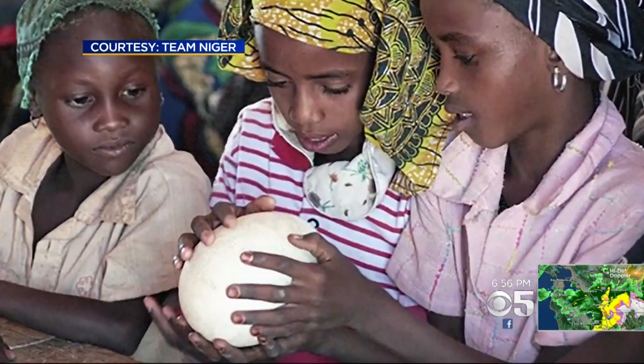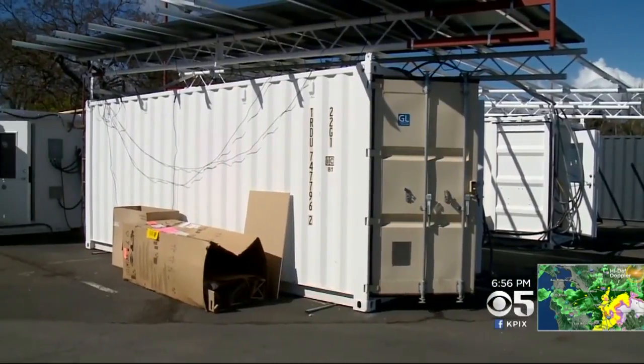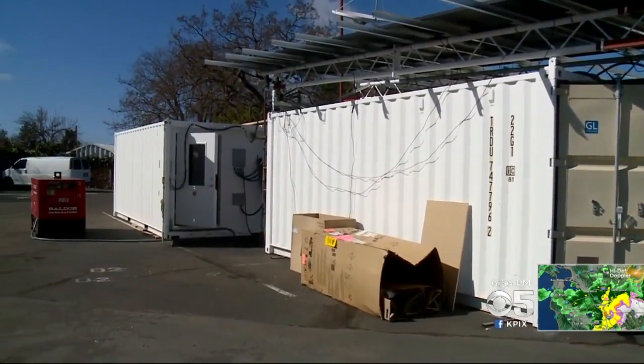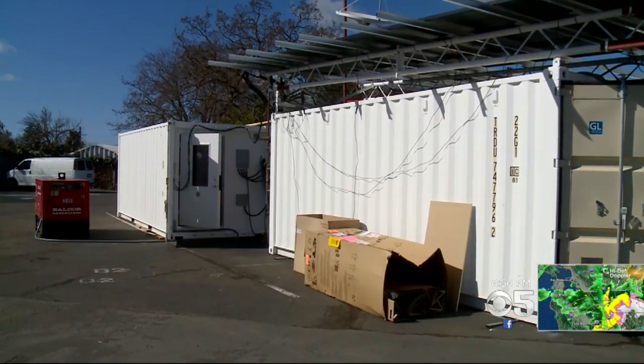If we actually pull this off and get it there and it all works, someday I'll be able to say that there's a species on this earth that wouldn't be there if it wasn't for me. I think that'd be pretty cool. If all goes well, the units will be ready for shipping to Africa in about 3 weeks. In Novato, John Ramos, KPIX 5.